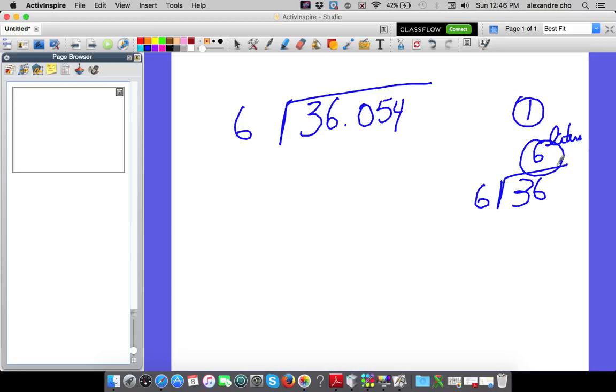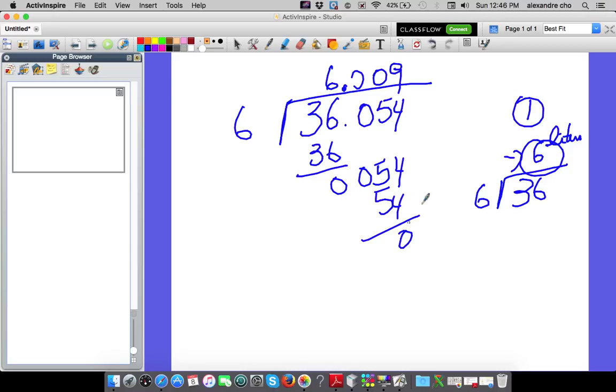Do we have anything close to this? Ooh, multiple choices. They're all good numbers. A, B, and C, very close to our estimate of 6, except for D. So D you can throw in the garbage, and we have to worry about the other 3. So actually, let's do this. 6 goes into 36 6 times. Let's put the decimal up. Bring the 0 down. 6 goes into 0 0 times. Bring the 5 down. 6 goes into 5 0 times again. And let's bring the 4 down. 6 goes into 54 9 times. Final answer, 6.009. And that gives us an answer of letter B.